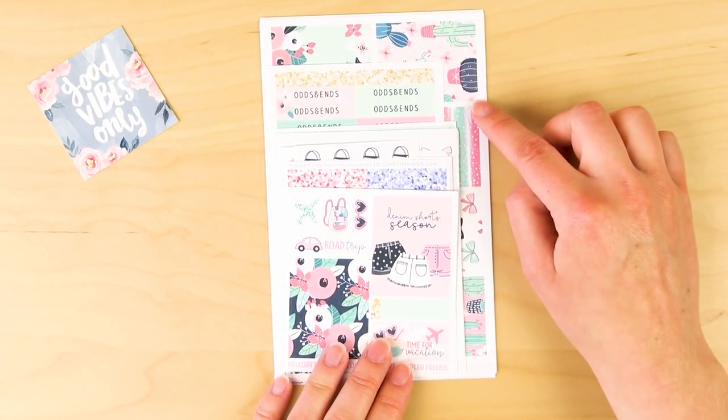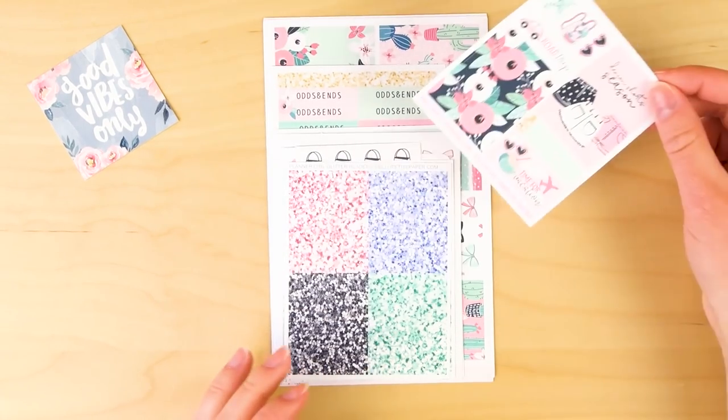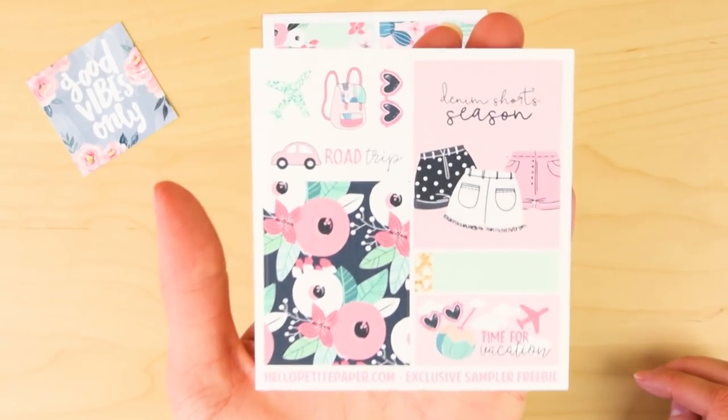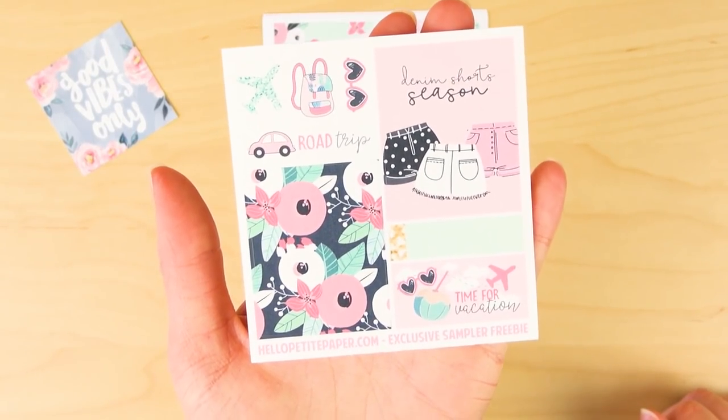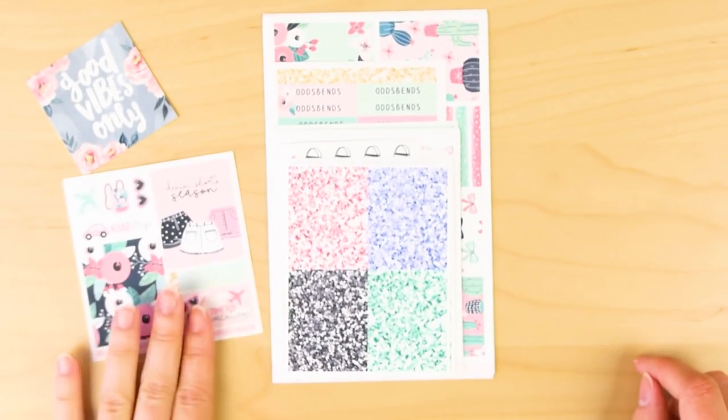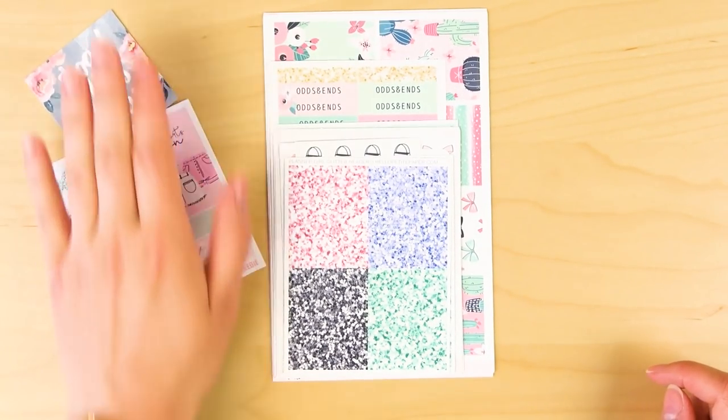I did not just pick up the kit, I also picked up some other goodies. But this was the freebie that was exclusive to the release of this kit. And I love this one so much. So I was like, okay, I have to order it right away so that I can get this awesome freebie. It's a really good sales tactic, but girl, it works.